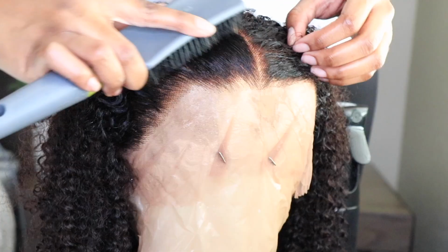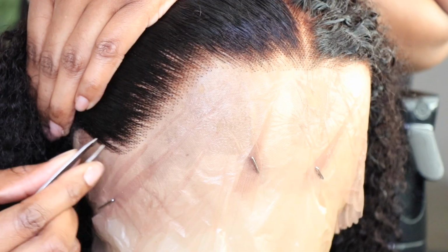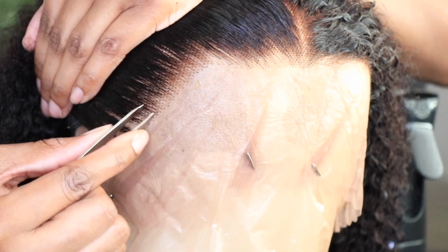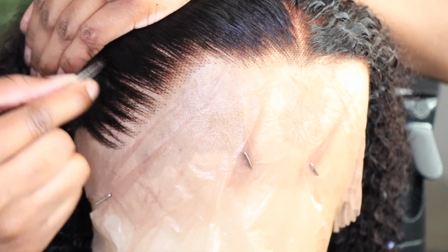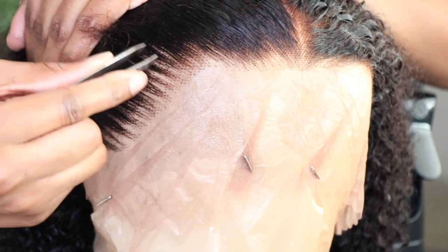Now I'm just gonna go in and thin out the hairline. It is a little bit too dense for my liking, so you guys all know how I do. I just tweeze the hairline and thin that out just a bit.